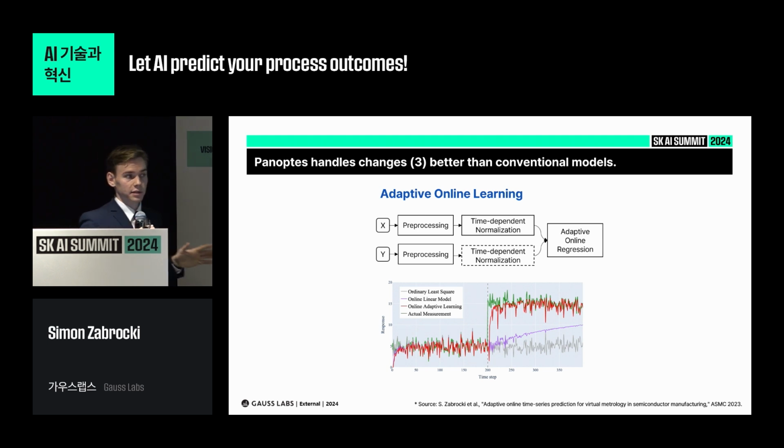Once we have data that is more stable, we can then feed it into what's called an adaptive online regressor. And this regressor is going to adapt to sudden changes in the data. So as I said earlier, sometimes the machine is going to be calibrated differently. And this is going to completely change the relationship between the input and the output. And this class of algorithm can actually capture those changes very effectively.